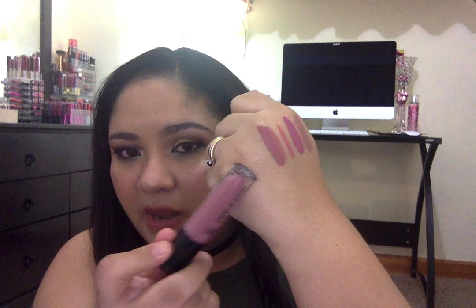Now, I wore this all day today. It lasts all day, this one. This is Rebel Rose. I wore this all day today. It is very comfortable. You can layer this 2-3 times and it does not get crusty and cakey. So I love that right away from this.